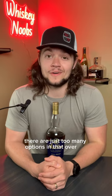I love the specific profile that Weller Full Proof has. If you do too, it's probably worth over $80. But if you don't, there are just too many options in that over $80 range for you to be spending your money on this. And let's be honest, at the end of the day, this is a great bourbon, but it's just too hard to find.